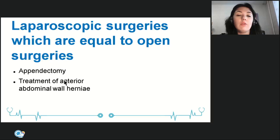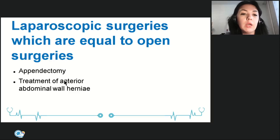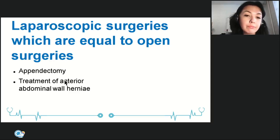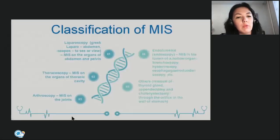It is due to the anesthesia, because laparoscopy always requires general anesthesia. And if we perform laparotomy in case of appendectomy, as well as for herniaplasty, treatment of anterior abdominal wall hernia, we can use local anesthesia. And certainly local anesthesia is much more preferable than general anesthesia. So in this case, probably we should explain to the patient that a small scar after the appendectomy, for example, won't hurt him much. Yes, but sometimes it's very complicated to convince a woman of something.